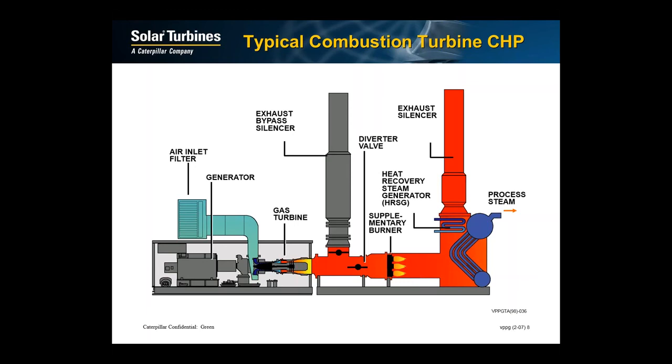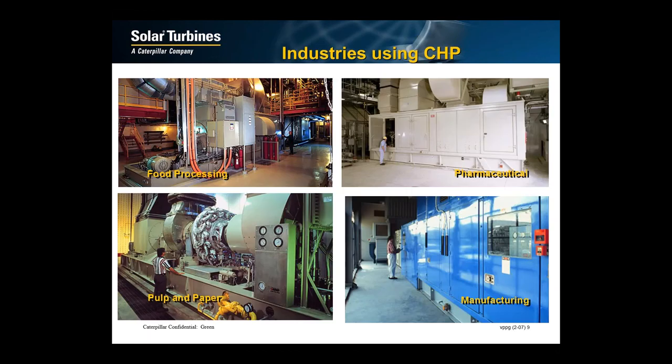And with that high temperature exhaust and high oxygen content, you can vary the thermal output by changing the thermal application. So in the wintertime, if you have a high thermal demand, steam demand, hot water demand, you can then increase it and have more efficiency because you're reducing the oxygen level. But typically these CHP applications with combustion turbines can be anywhere from 70 to as high as 90% lower heating value efficiencies. So you can go to the next.